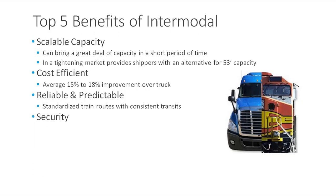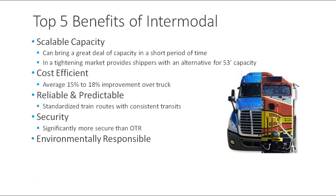And then security. What you'll find is the railroads are very much more secure because you're unable to really get at the freight while it's on the rail. So you have the drayage at the front end or the drayage at the back end that makes it like OTR.